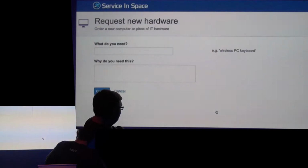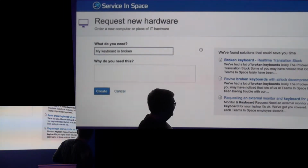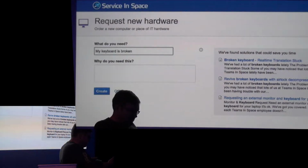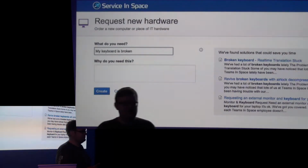So I'll give you another example of the creation here. You see, as I type, my keyboard is broken. On the right-hand side, I see suggestions coming from Confluence. So the thing is, your end user, this may be the first time they've ever had to ask for a new keyboard. There was one when they got here. It's always worked. Today it breaks, and this is the first time they have to come ask for something like that. But it's not the first time that your IT team has had to replace a keyboard. They may have done it hundreds or thousands of times, and they know what the processes are. And they've documented those processes.